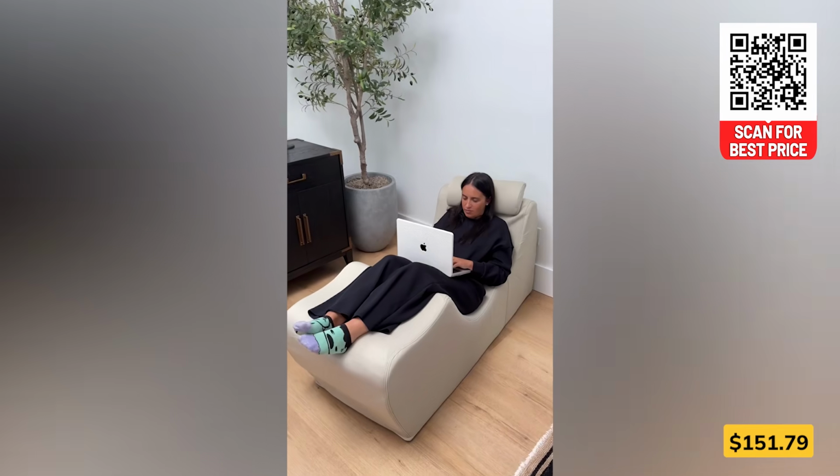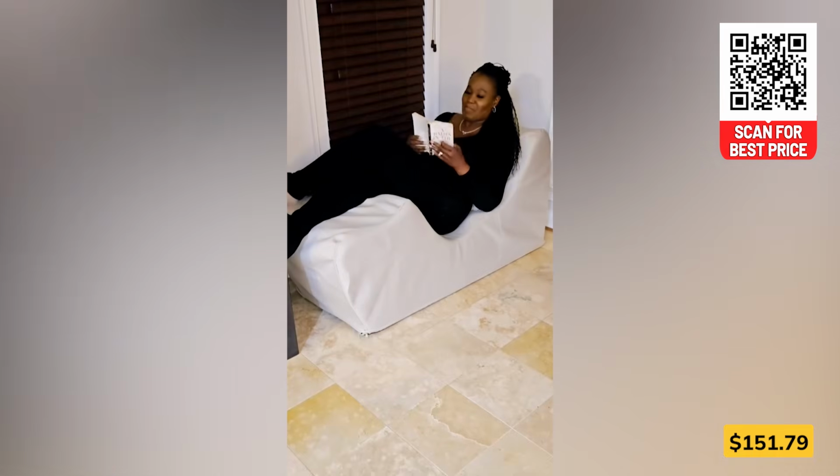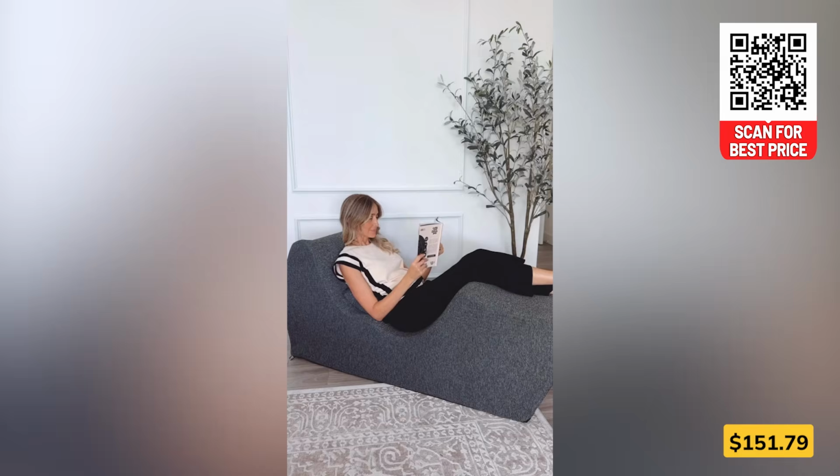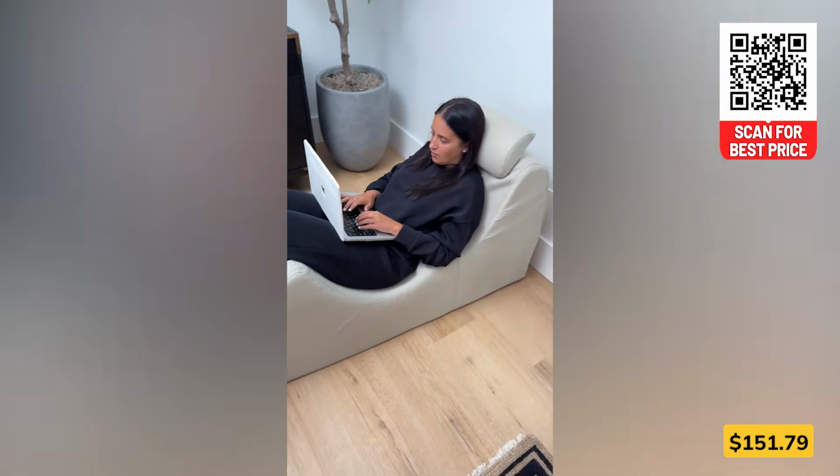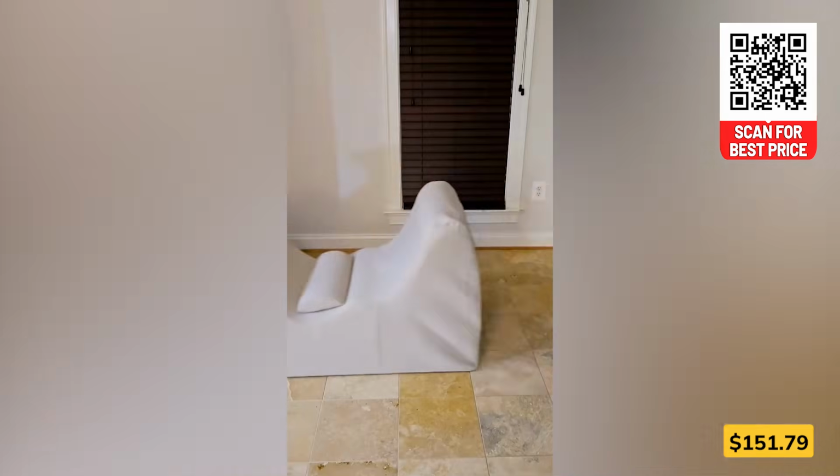You don't assemble anything, just place it down and sink in. A matching pillow completes the setup, making it perfect for reading, napping, or unwinding after a long day.